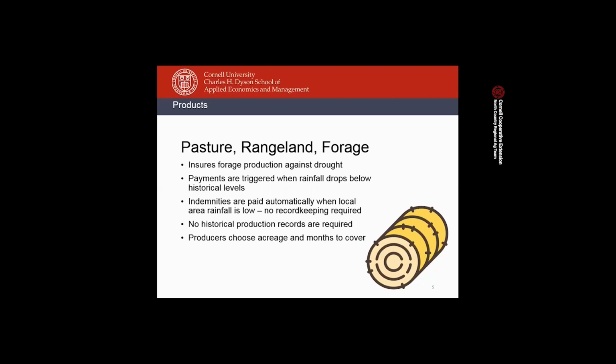Now, that being said, there are no historical production records required, which is an option for single crop insurance. The producers choose the acreage and months covered. There are different 2-month blocks across the year that you would select. In this particular area, I've had grazing dairies purchase primarily the summer months, when they would be grazing the most. Or, depending on the rainfall near your grid area, it might be more prudent to purchase during the winter months, because you may be able to get a larger payout.